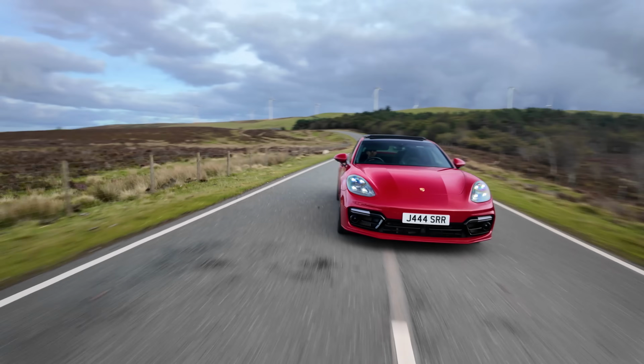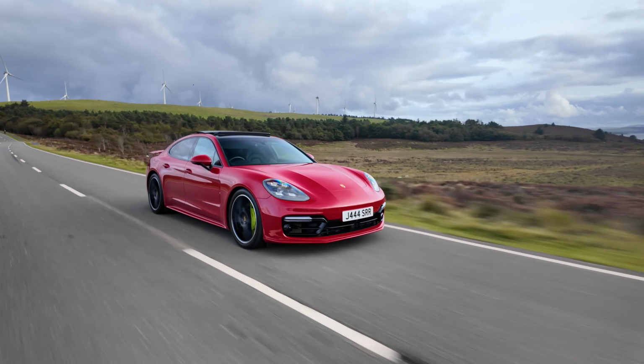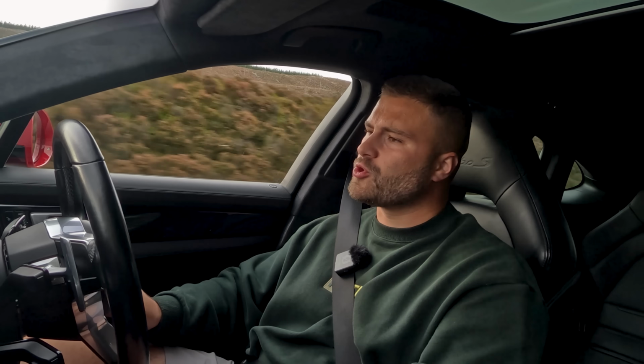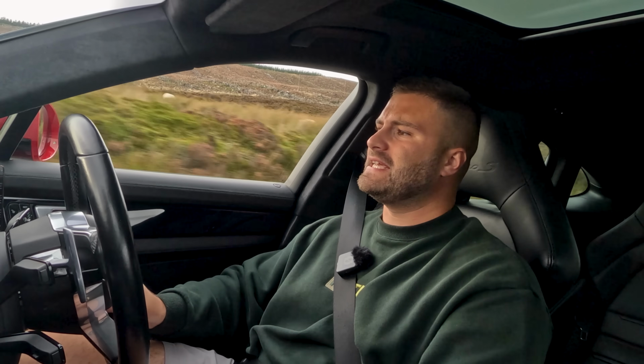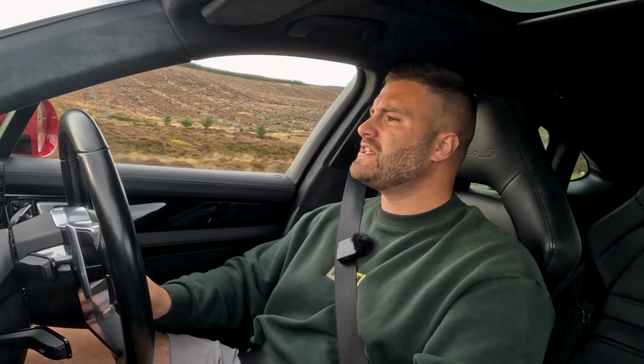Quite a heavy car though, weighs in at 2.3 tons. Mind you, that's light now thanks to the new BMW G90 M5. But do you really need 700 horsepower in a four-door family car? Most people will think, no, it's unnecessary. Well, here's what I think.